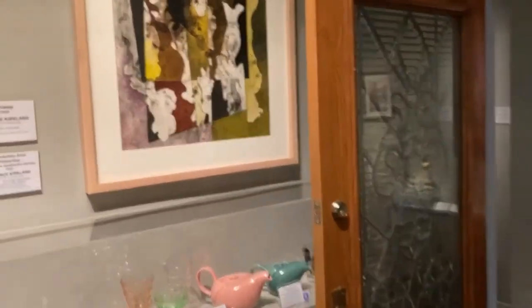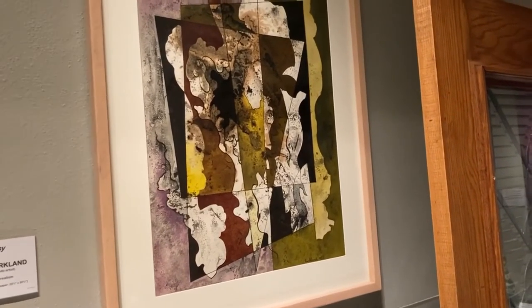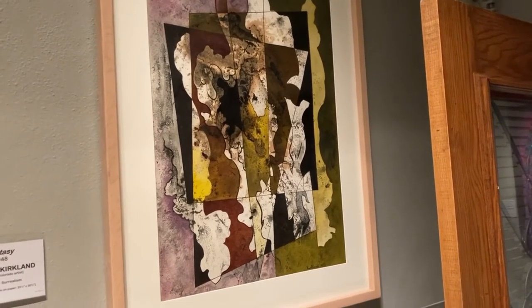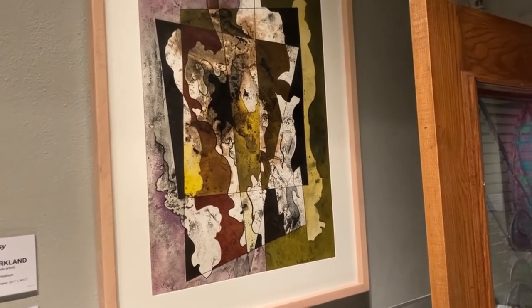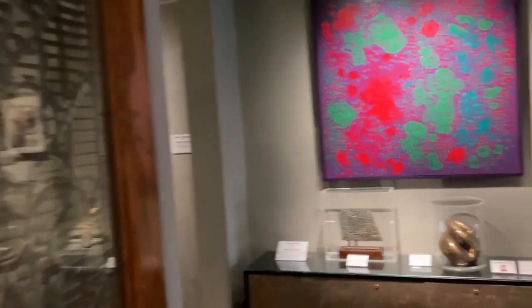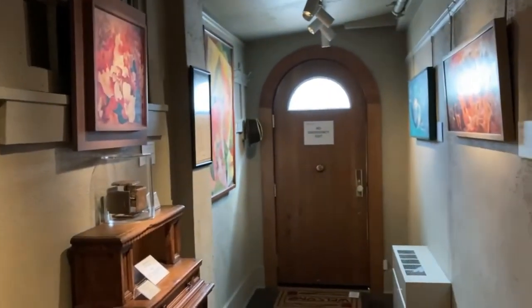So here's an example of his third period, Timberline Abstractions from Nature. He got more and more hard-edged, sometimes using watercolor or gouache, as you see here, but then also doing the same sorts of styles in oil paint. This would have been the entrance.